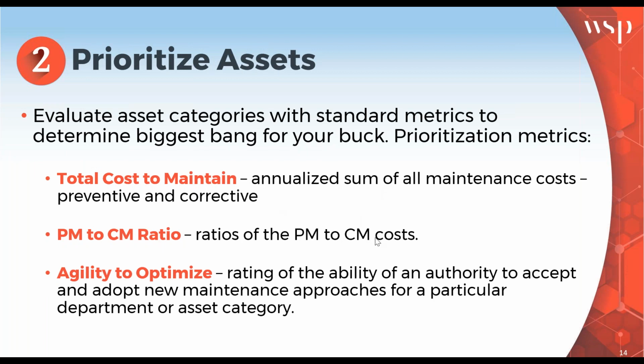The next thing we want to do is prioritize our assets once we've pulled that data. Three factors that we want to prioritize our assets on: total cost to maintain, our PM to CM ratio, and then agility to optimize. Agility to optimize is a metric that's a little bit subjective. It's really looking at, for that particular asset category or department that manages it, what is their flexibility to change their maintenance regime and adopt changes? Are there technology barriers? Is there some sort of a regulatory barrier? Or is there a workforce barrier that prevents them from changing? We want to put these three metrics together when we decide which assets to go after, if we are going to look at our entire organization's asset inventory.